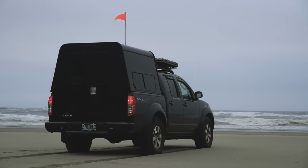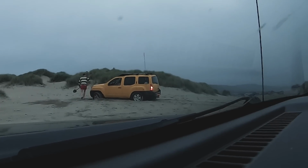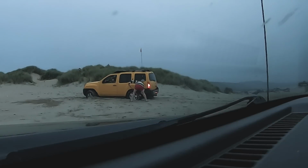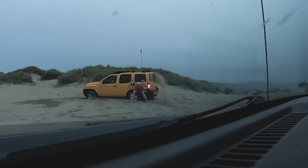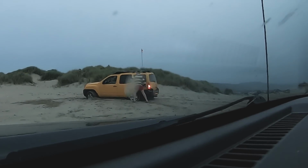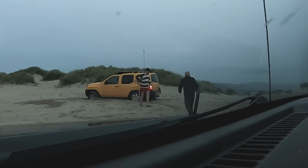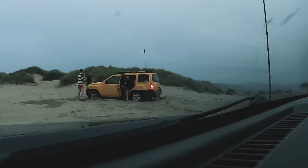Ready to head to camp, but have stopped to let these people use my shovel to dig out. They didn't air down, and they have no recovery gear of any sort. Okay, they're going to need more than the shovel, so I'm going to see if I can get them out with my traction boards. And yeah, it helps to get extra weight out of the vehicle.